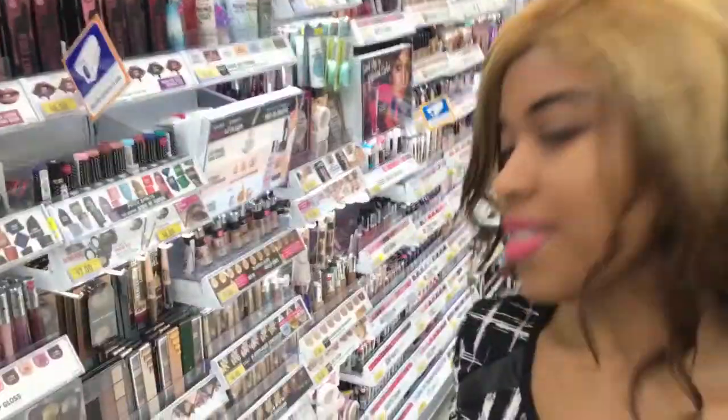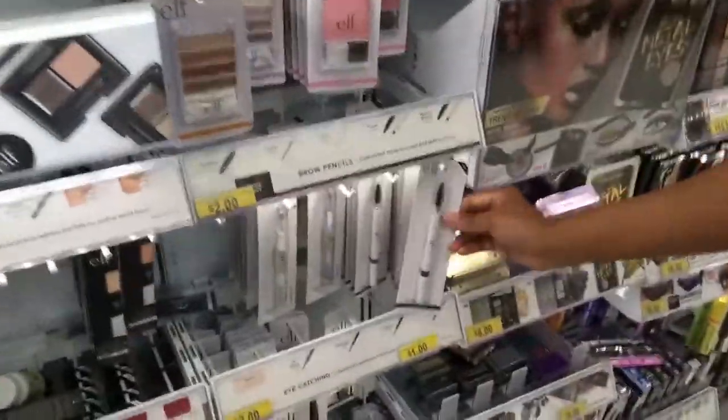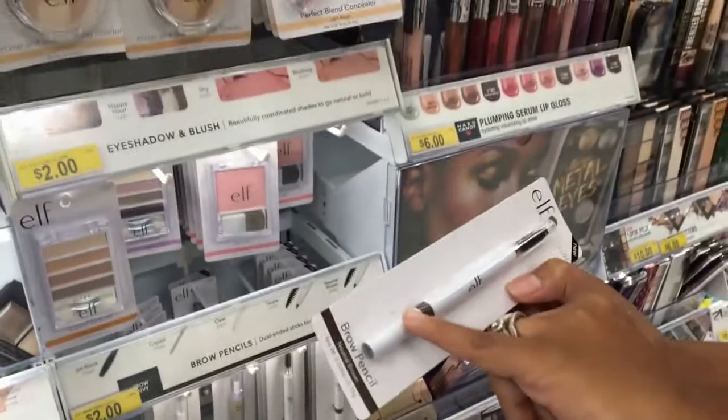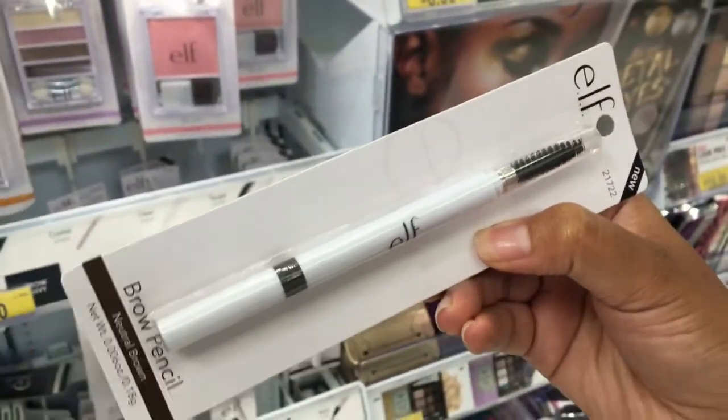So we're in the makeup section. One of the best ones I did use was Unique with the fiber stuff. I'm going to show you guys what we're going to get today. This is what I use on my eyebrows. I use this eyebrow pencil by e.l.f. I love it because it has a dual edge. This end is a pencil and this is how you brush your eyebrows in, so you can shape them how you want.